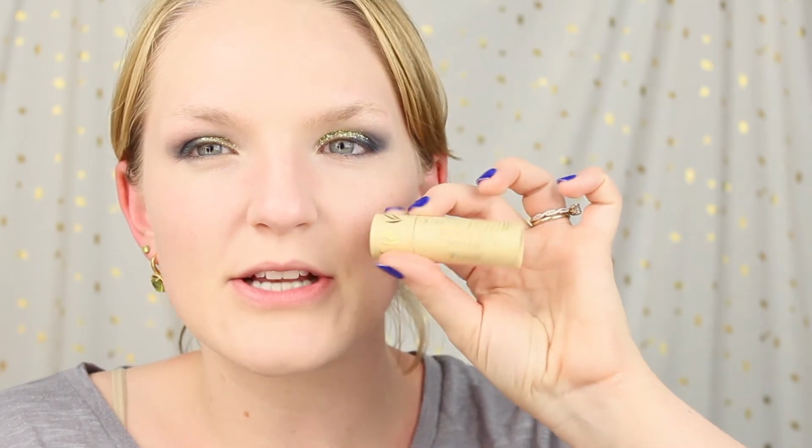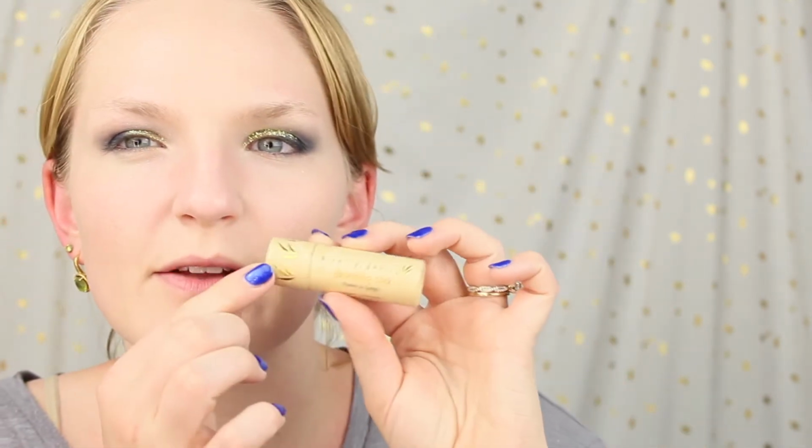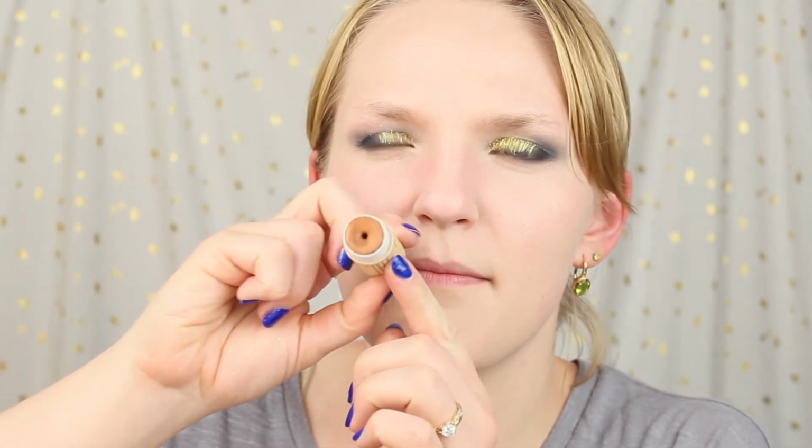Next, I have a product from the brand RiverOrganics, and it is their bronzing stick. Very cute packaging. It kind of has like a little bit of gold foil. Okay, so here's the product. It kind of is a little messy. Let's see how it swatches. Oh no. Oh gosh. It is literally orange and it is patchy.